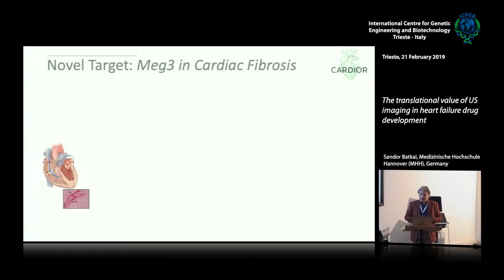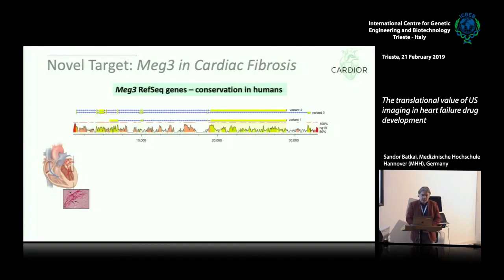I would like to use now an example from my previous lab, from Thomas Thum's lab, where Maria Piccoli was working on a long non-coding RNA called MAC3. This is a molecule, a target, which is expressed in the heart and in fibroblasts, and it relates to fibrosis.